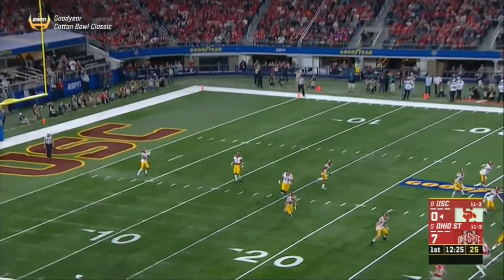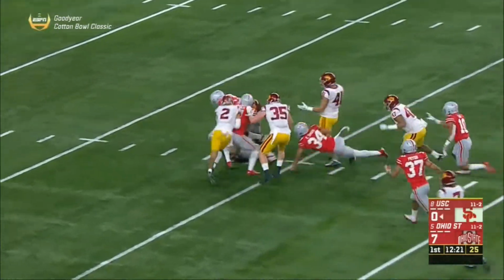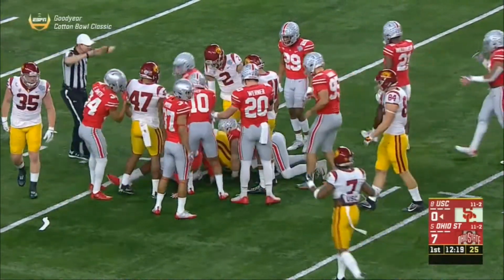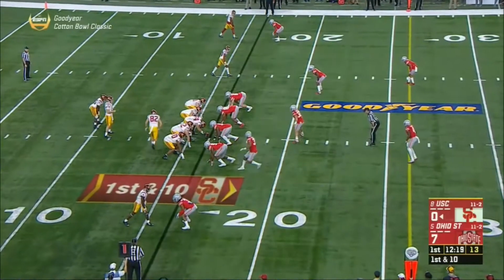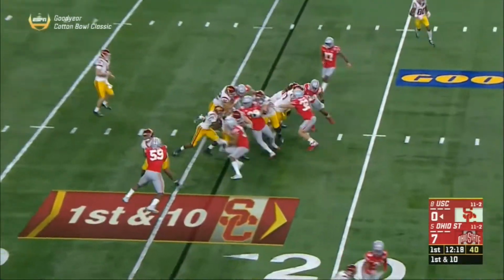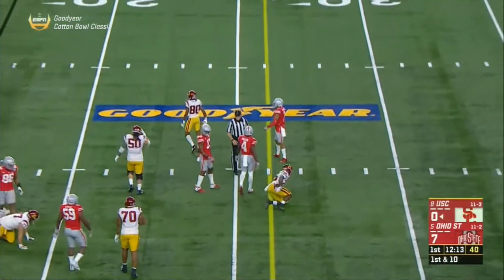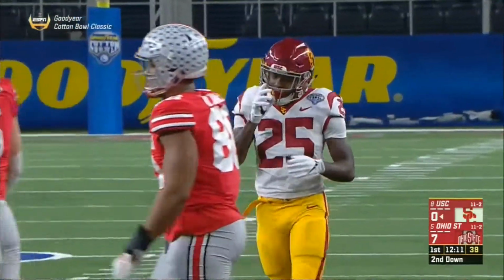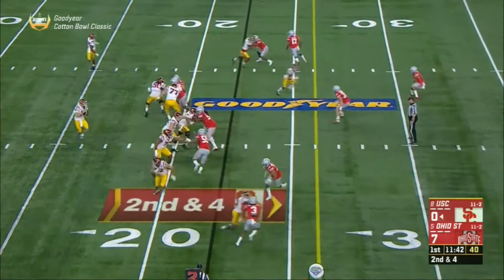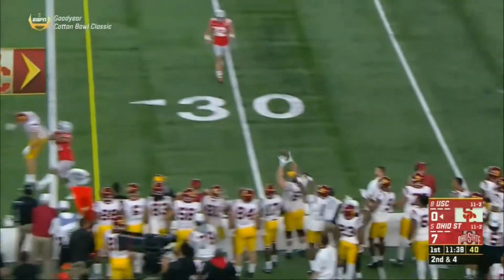Another returnable kick. Velus Jones inside the 5. And again, field position on the side of the Buckeyes. He gets out to the 16-yard line. Let's take... Ronald Jones scoots out across the 20-yard line and crab crawls to the 22 for 6 yards on... Darnold has to throw it away.